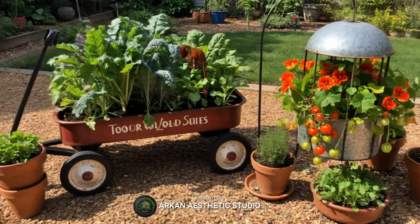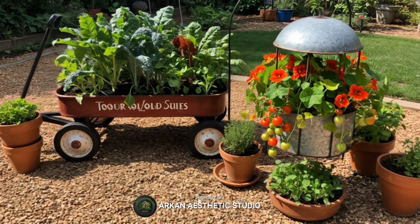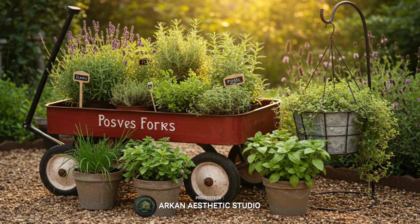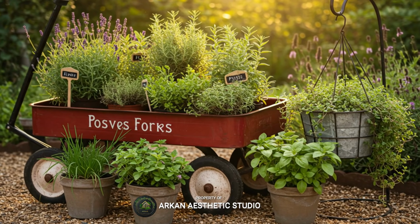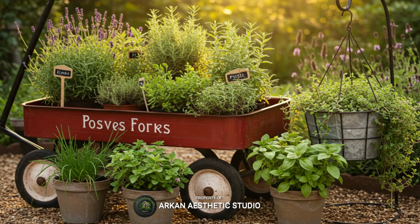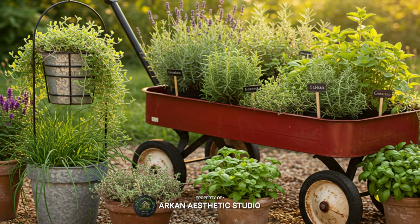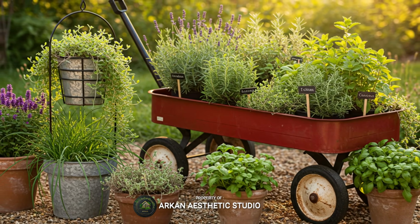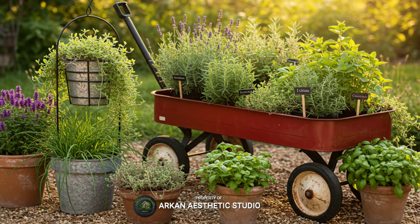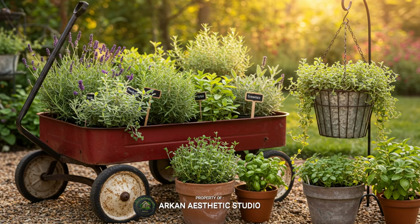Not every garden begins with a blueprint. Sometimes it begins with a memory, an old wagon, once pulled down dusty driveways or across childhood fields, now finding its place among the herbs and sunlight. In this peaceful corner of the garden, a vintage red wagon becomes more than a keepsake. It becomes a container of life, holding lavender, mint, thyme, oregano, and more.